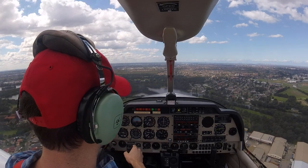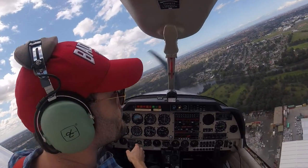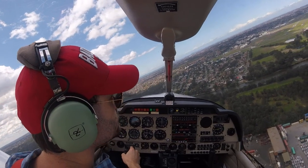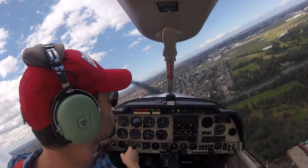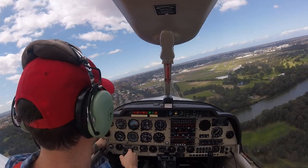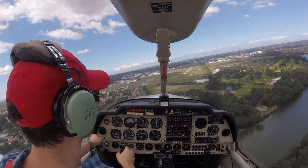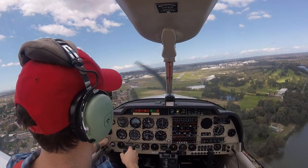Sierra Foxtrot Romeo, downwind, full stop. Sierra Foxtrot Romeo. Sling 880, traffic Diamond upwind off the northern runway, would be a right turn. Runway center, clear for takeoff. Runway traffic, runway center, clear for takeoff, Sling 880.